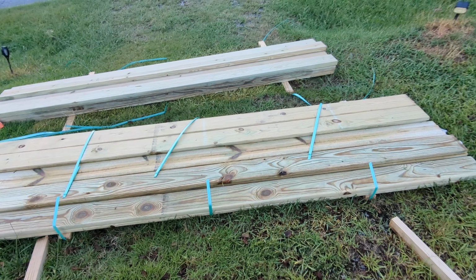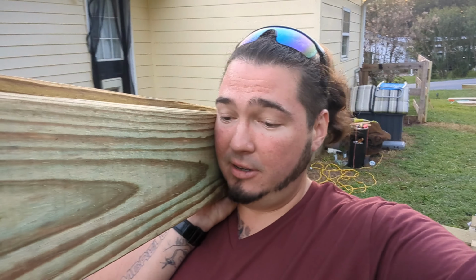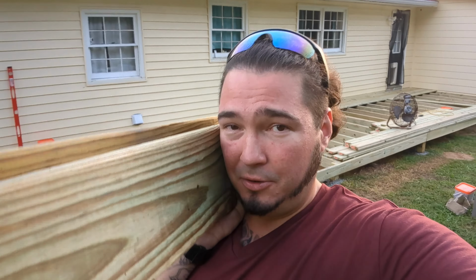Getting the remaining wood inside. All right, so carrying in the remaining bit of wood. Hi, McLean. Today we had like a family thing to go to, so the deck did not get touched today. But we're getting the wood over to where it needs to be. Another shipment's arriving tomorrow. I'll explain that in a moment. Fun day. But yeah, let me explain the second shipment.